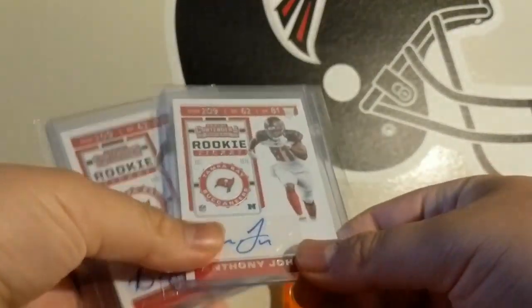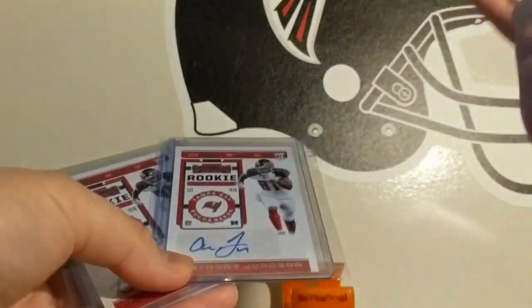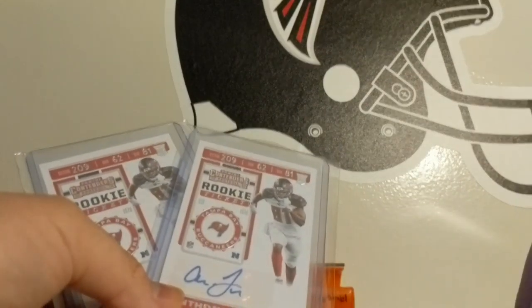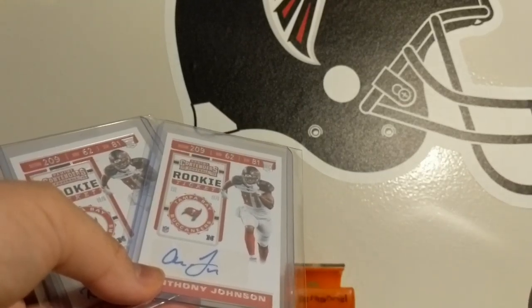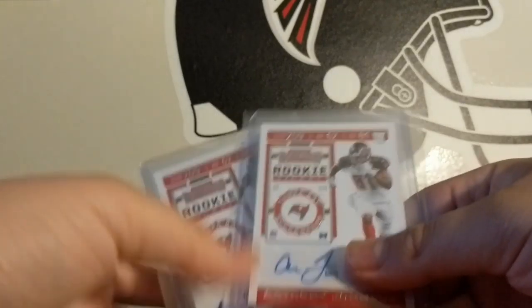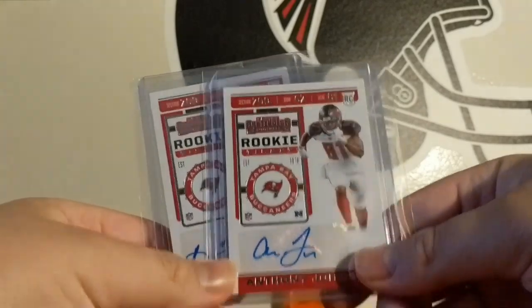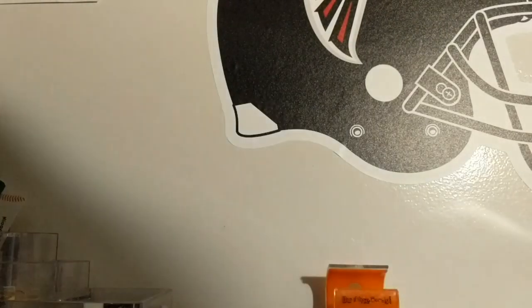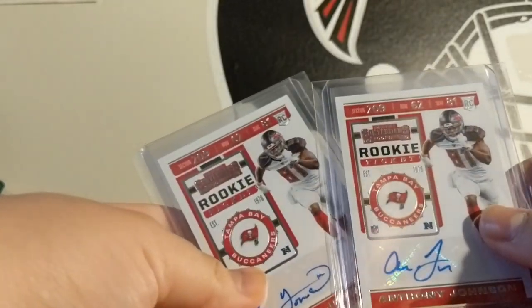So he's bouncing around the league a little bit. He was on the Chargers practice squad. He played for the Bucs in preseason. And then he signed with the Steelers, and he signed a reserve contract there for his second year. So picked up these two contenders. Sorry about that. My phone bugged out again. But yeah, picked up those two. $6.